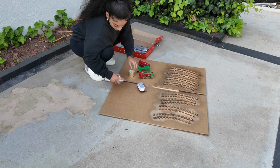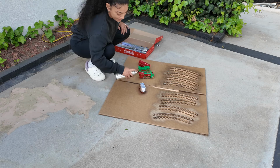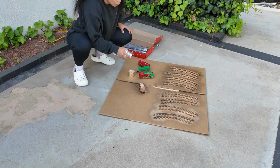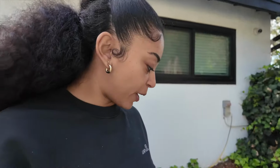We'll keep Santa. Maybe we'll paint him brown, but we'll keep him red, okay? I know it says Merry Christmas and stuff, but I just feel like all gold would just be way better. Like, that's cute. Okay. Just spray painted it all gold.